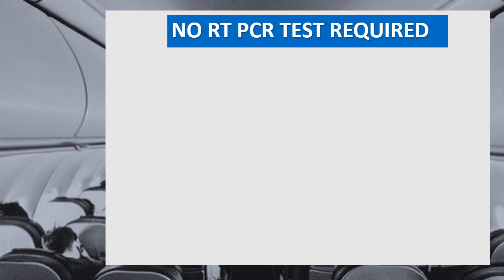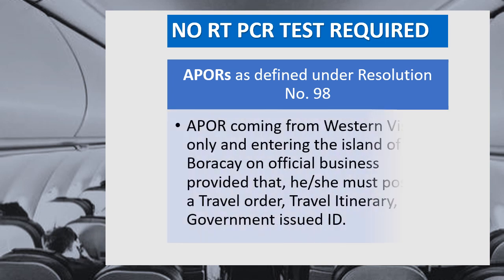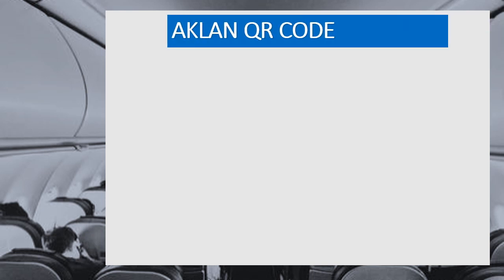Isa pa na exempted ay ang mga APORs or authorized persons outside of residence as defined under Resolution number 98. These are APORs coming from Western Visayas only and entering the island of Boracay on official business, provided that he or she must possess a travel order, travel itinerary, and government-issued ID. So remember, if you are an APOR coming from Western Visayas and entering Boracay for official business, you are exempted, okay, from the RT-PCR test result requirement as long as meron ka ding mga proper documents like travel order, travel itinerary, and government-issued ID. Now let's discuss the Aklan QR code system.